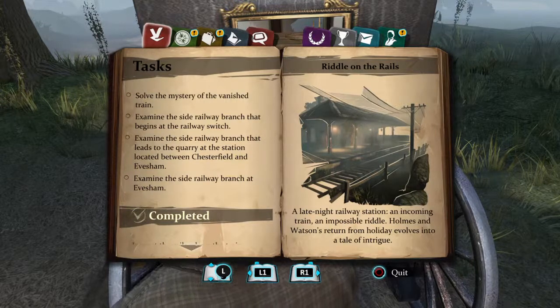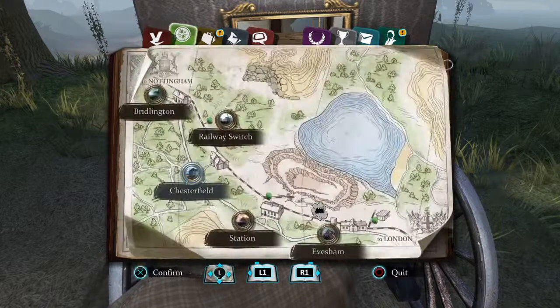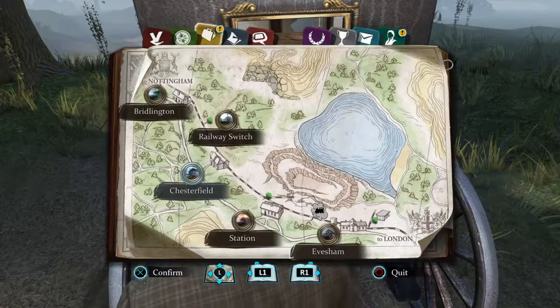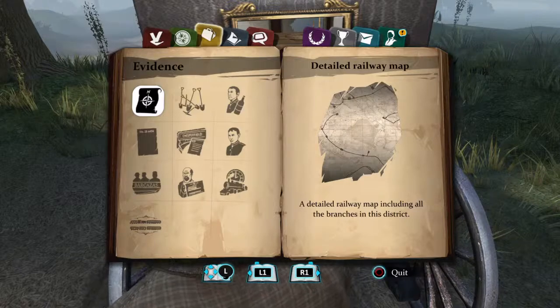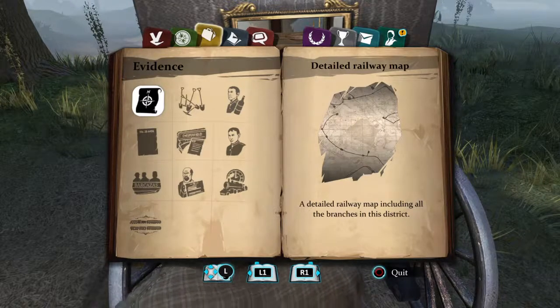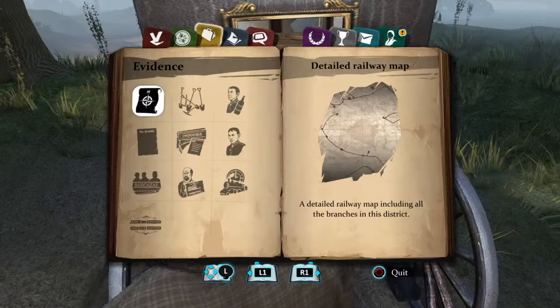Forgive my English. Suddenly it became very stiff. Wow. Okay, what do you have here? A detailed railway map including all the branches in this district. Why didn't you pick that map from the beginning? My gosh. Okay.